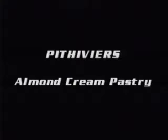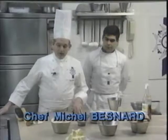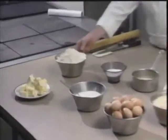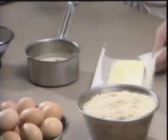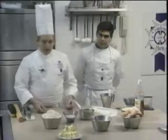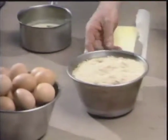Almond cream pastry. Serves 6. Chef Michel Bénard is going to make for you a pithivier, which is an almond cream-filled pastry. The basis for this dessert is puff pastry, which is made with flour, salt, water, melted butter, and regular butter. It's filled with an almond cream.